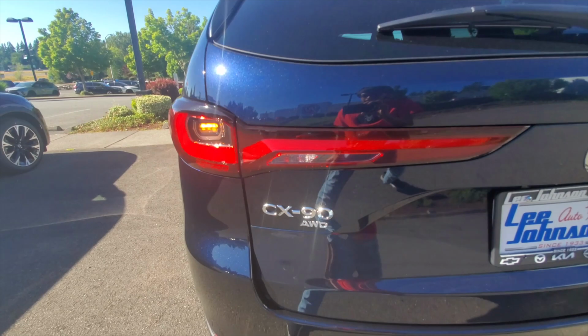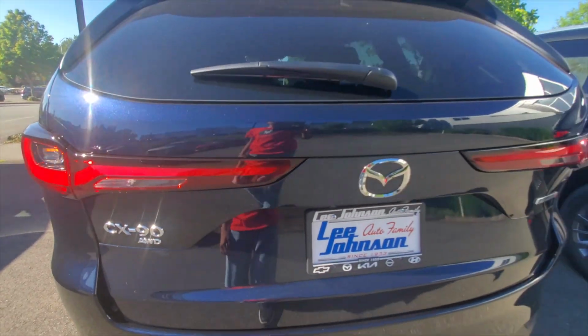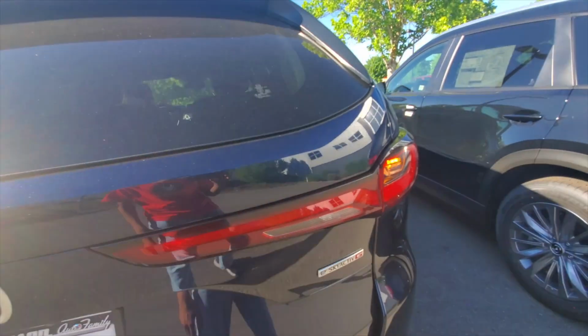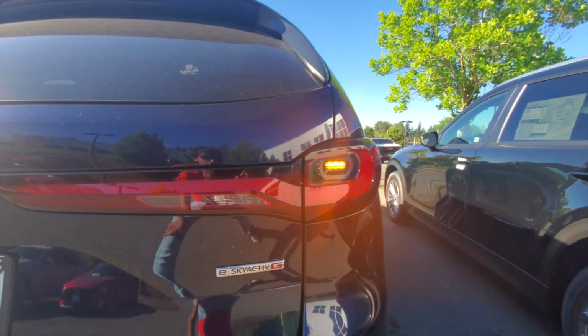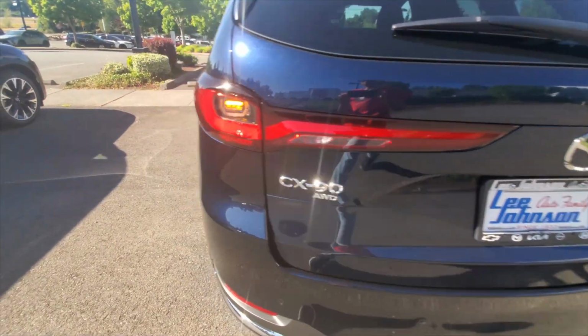By the way, in terms of the taillights here, very nice taillight. You can see it swoops across the whole back lid here, with the Mazda logo in the middle tying it all together. And on this side too, you can see again, you have the LED turn signal fading in and out. I think that's a very, very nice look.